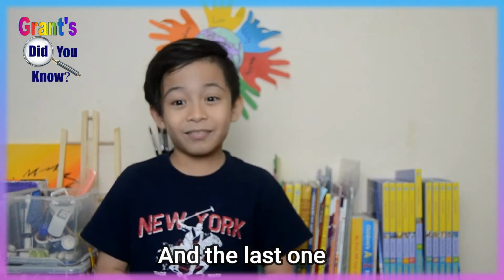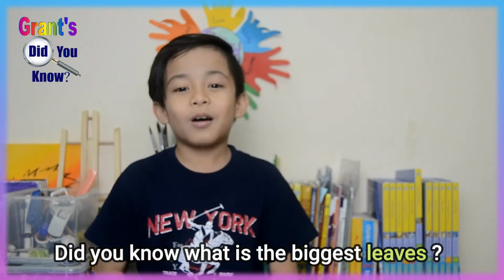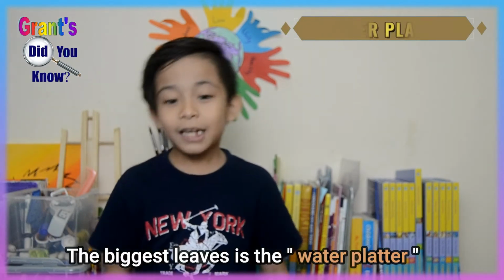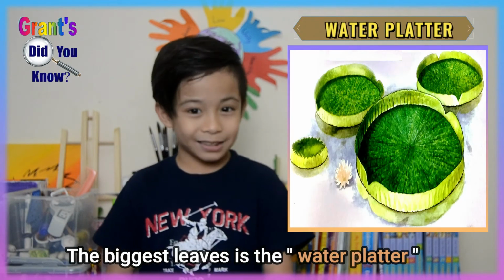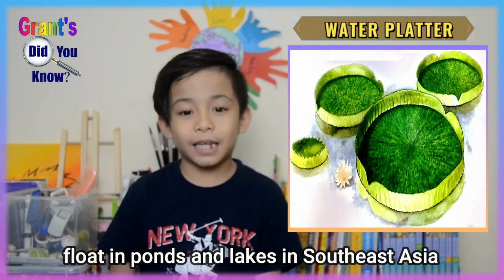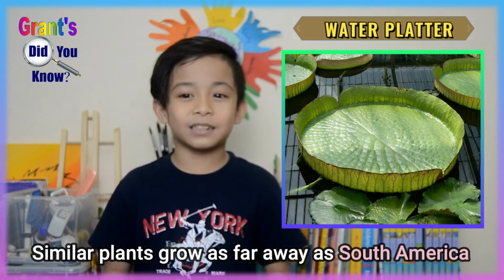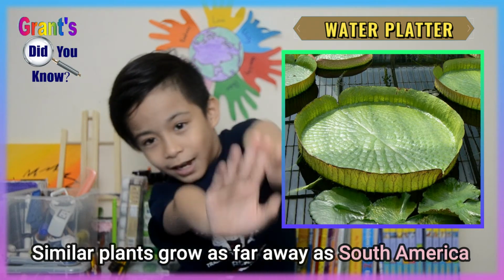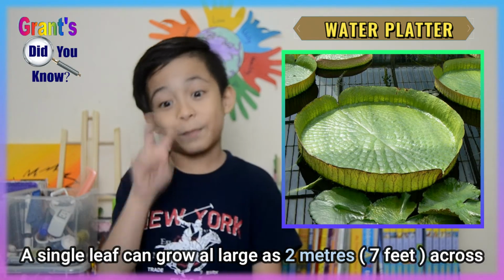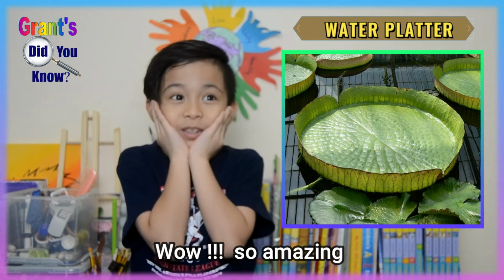And the last one, fact number 3. Did you know what is the biggest leaves? The biggest leaves are the water platter. It has lotus plants whose leaves float in ponds and lakes in Southeast Asia. Similar plants grow as far away as South America. A single leaf can grow as large as 2 meters, 7 feet across. Wow! So amazing!